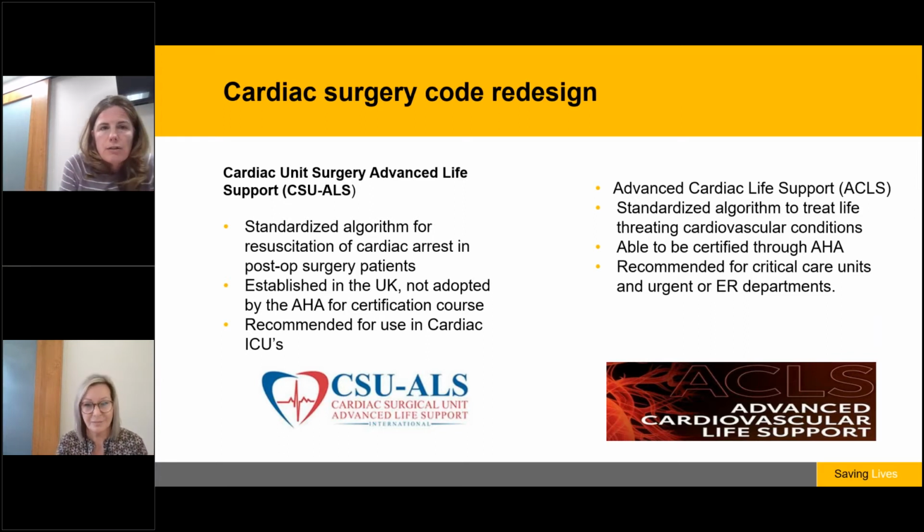So for cardiac surgery, there is something called CALS. It's Cardiac Surgery Advanced Life Support. So this came from Europe. It was adopted in 2015 and really adopted by the Society of Thoracic Surgeons in 2017 as a way to resuscitate cardiac surgery patients. So they're a special select population where they have just had their chest opened and cut into, and they have these new sutures and new valves that make them special in resuscitation efforts.